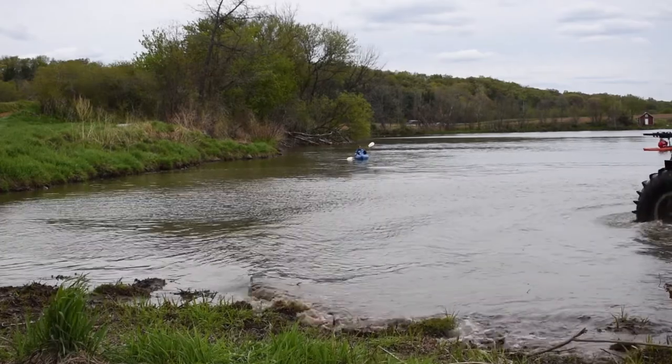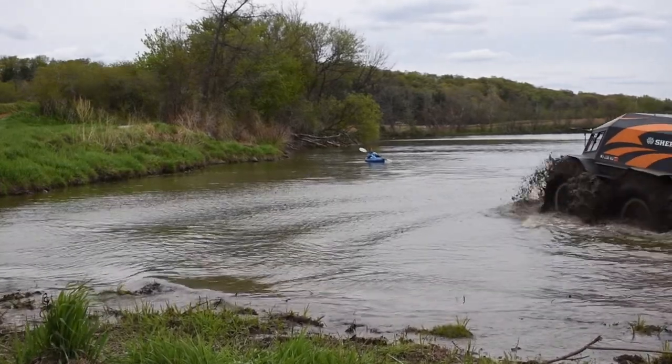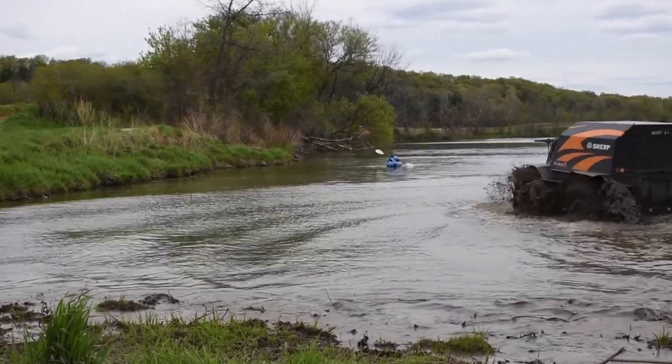So eventually we did get the kayaks taken down from the SHERP, well, the one that was still up there, and we picked up the other one.